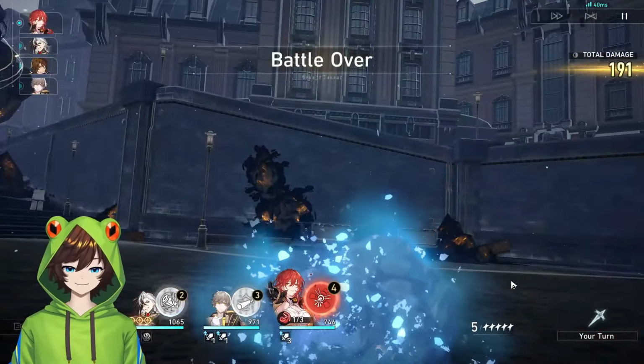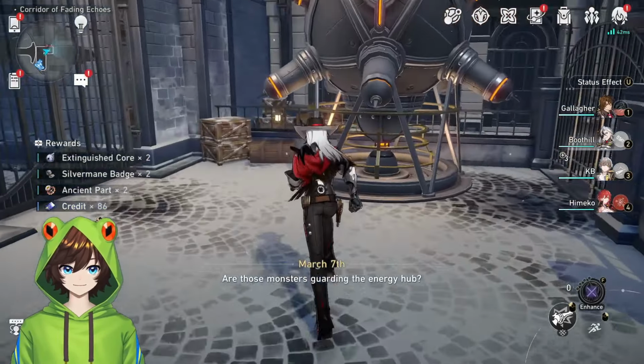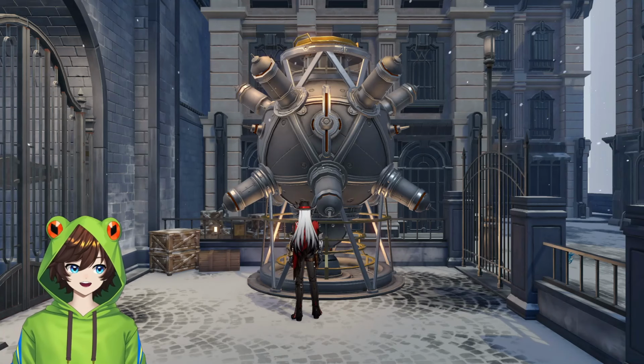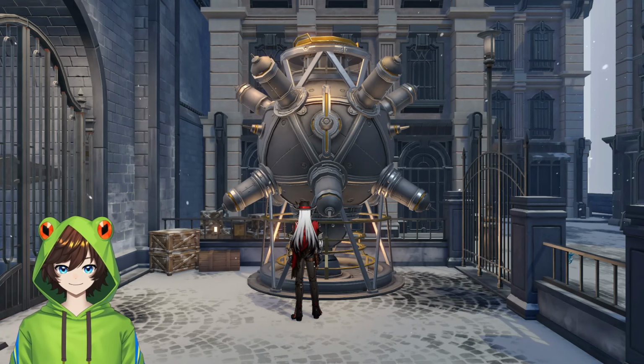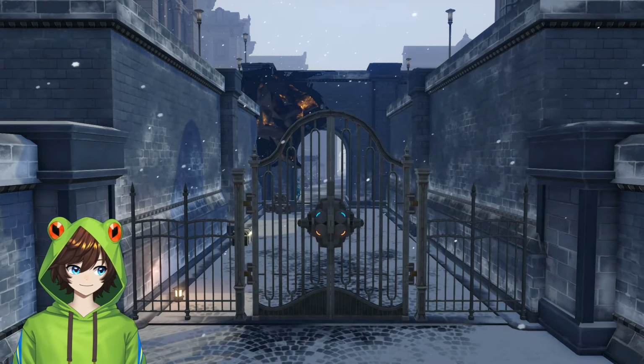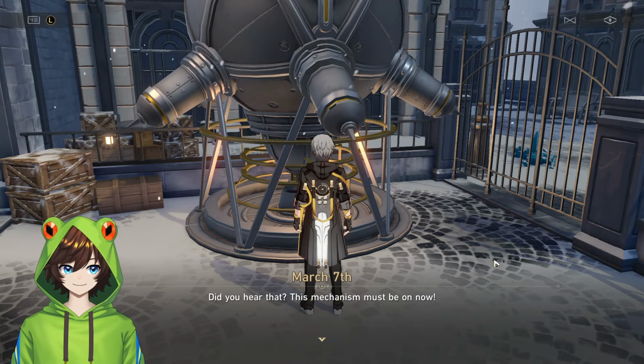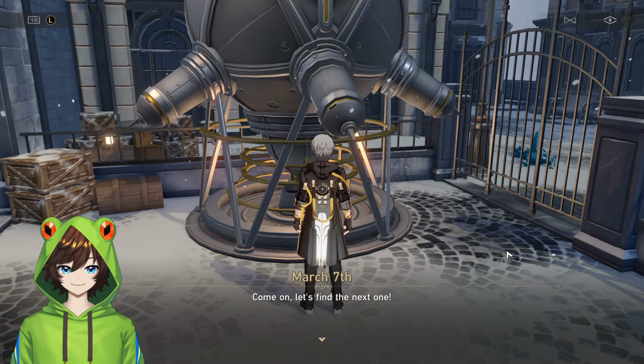See, look at that. Gallagher only did like 88 damage. Are those monsters guarding the energy hub? So I'm gonna cut you off, Mark. We're busy. Strange. Augmentum monsters would usually destroy man-made objects. Do you hear that? Yeah, this mechanism must be on now. Come on, let's find the next one.